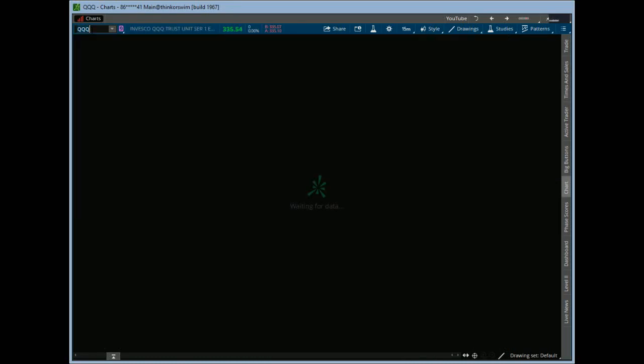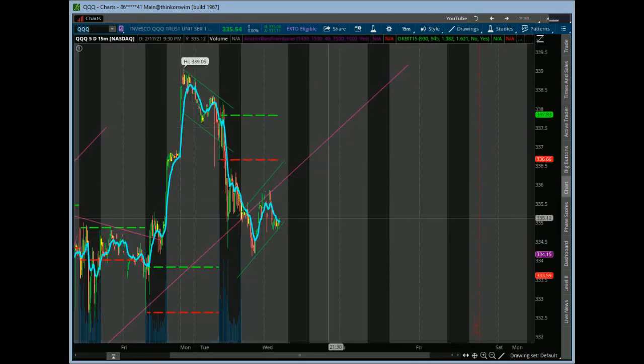Let's see with the Qs here this morning. Possible bear flag going in today. They are trying to poke their head above the 80 MA pre-market. So just see how these levels hold. Again, it was a failed bull flag yesterday, right?